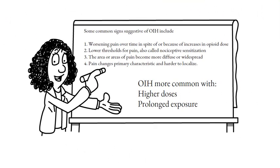Either way, opioid-induced hyperalgesia is a potential adverse effect of opioids, especially at higher doses and when used for long periods of time. Shared decision-making with a well-educated patient should precede any attempts of opioid dose reduction as a method for addressing suspected opioid-induced hyperalgesia.